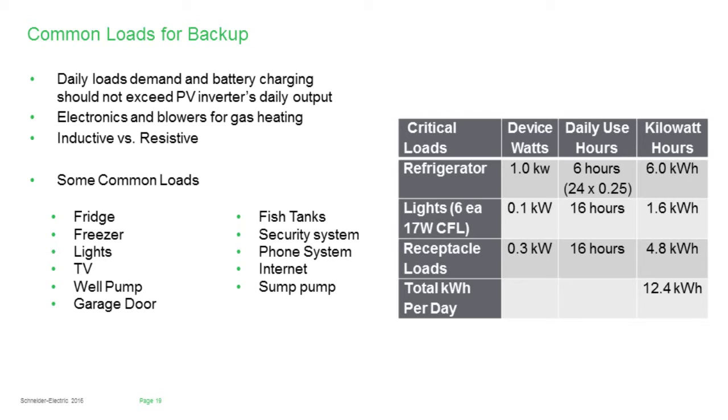Over on the right-hand side, we can see that there are some sizing calculations. These are just basic numbers to give you an idea of how to size. There are a lot of resources online for these sizing sheets. A quick Google search will help you find those. For the refrigerator, just as an example, of course, it's a 1 kW load. But when we're sizing out the system, we have to remember that the fridge maybe only runs for 15 minutes a day, which is what that 0.25 is. So really, it's only about a 6-hour load, or 6 kilowatt hours of consumption. So just something to keep in mind.